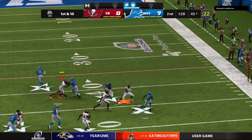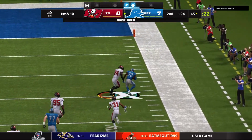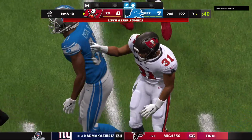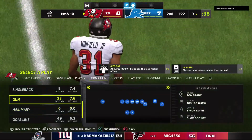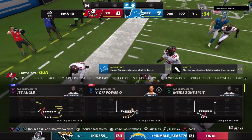On 1st down, Swift gets by him at the 25. And now look at this. Big gain, but a fumble. And it's picked up by the Buccaneers. Obviously, you got to hold on to the football, but I've got to give credit to the defense there. Good job of knocking it free.